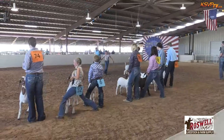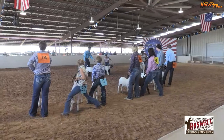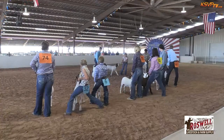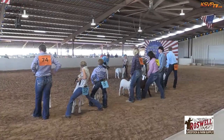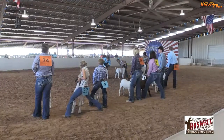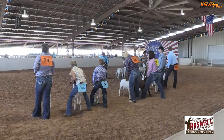A challenging class to sort and a challenging class to be in if you're one of these kids. There's lots of variation in weight. We've got goats that are skinny. We've got goats that are too fat. We've kind of got the whole gamut of condition phases in terms of where these guys are. Obviously, lots of different sizes in terms of frame.